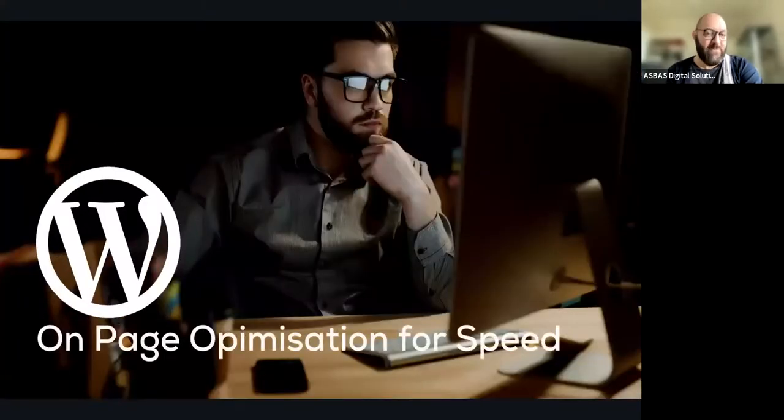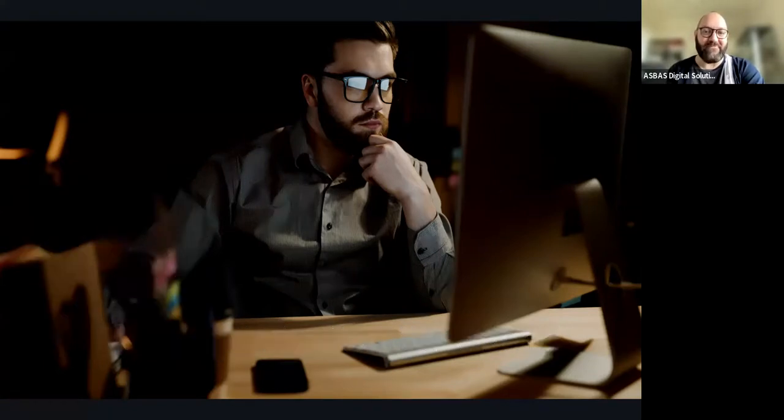So on-page optimization is all about optimizing for speed with things that you can do on the page of your WordPress site. So these are not necessarily technical aspects. These are the things you should do on your pages. And because these are rather simple and some of them are very common sense, I'm going to do them in like a top 10. So here's 10 ways you can optimize your website on WordPress for much faster page loading.